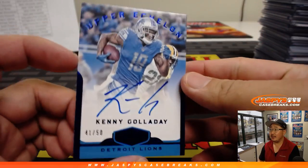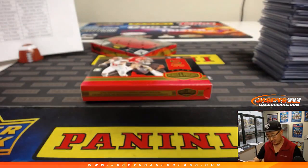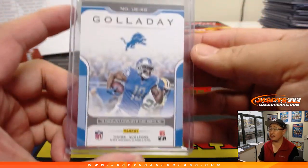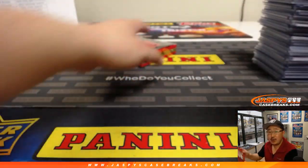And we got on-card auto, upper echelon auto, 41 out of 50, Kenny G. Nice Kenny Golladay. That's a sexy hit going to Aaron. Nice Kenny Golladay. And your last box.